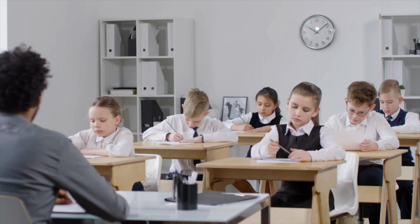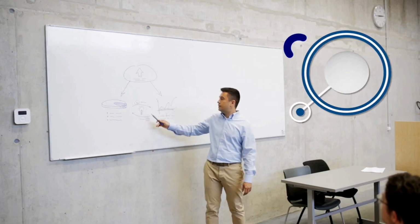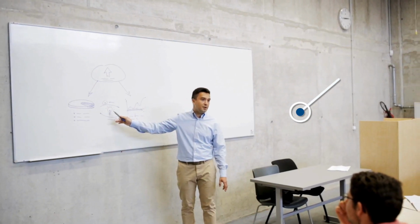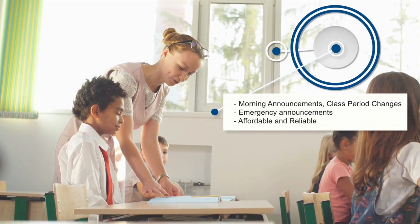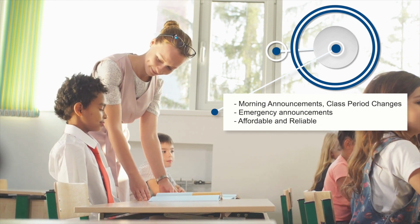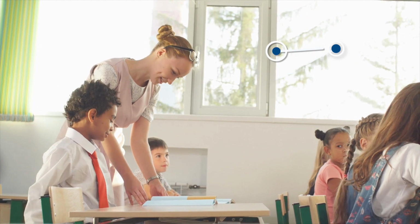The GSC includes 3-directional microphones with MMAD, so a teacher can be standing anywhere within a classroom and can clearly be heard by the receiving end. Traditional intercom systems can be expensive due to the wiring of individual systems in each classroom, which makes this solution more affordable and reliable due to the integrated dual-band Wi-Fi.